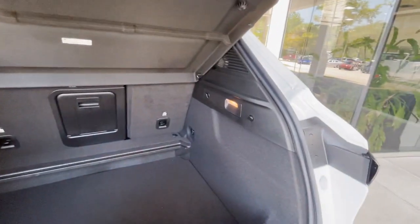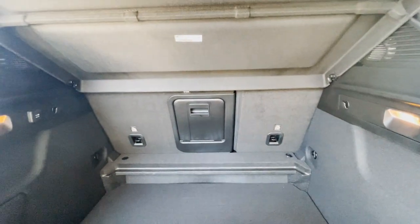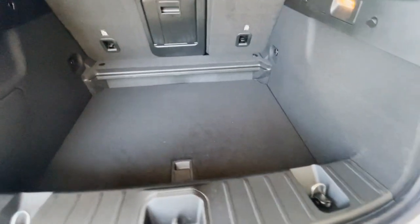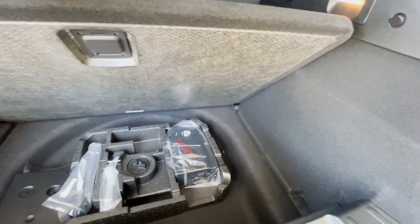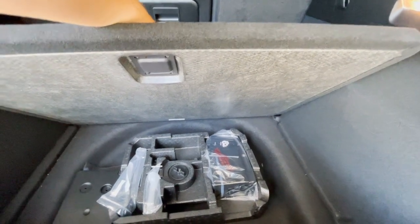Looking here now at the trunk, not huge. Again, nothing to write home about. It's just kind of an entry-level little SUV. Got some tie-down points here and here. There's a little bit of underfloor storage. There'd be a spare tire in there, I think, along with a fix-a-flat kit.